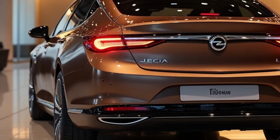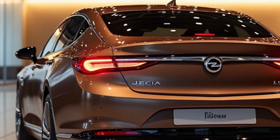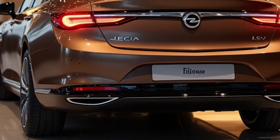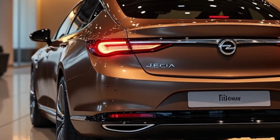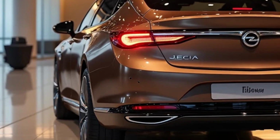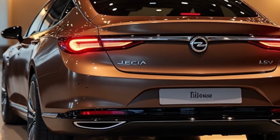The brown metallic paint option adds a layer of elegance, making it a standout choice for those who prefer a premium yet understated color. Moving to the rear, the Insignia now sports redesigned LED taillights, which create a more distinctive presence on the road. The integrated chrome strip running across the trunk lid adds a touch of sophistication, while the dual exhaust setup hints at the performance capabilities beneath the hood. Overall, Opel has done an outstanding job refining the Insignia's design, making it one of the most attractive sedans in its class.